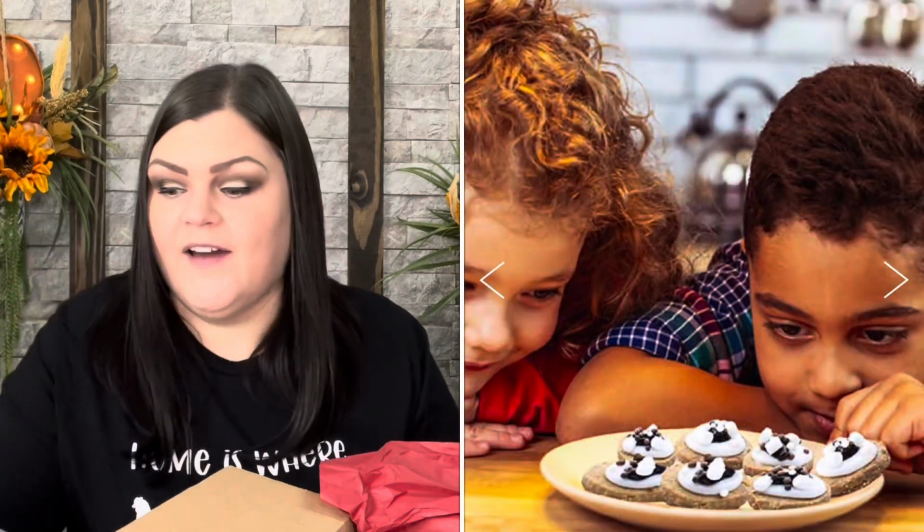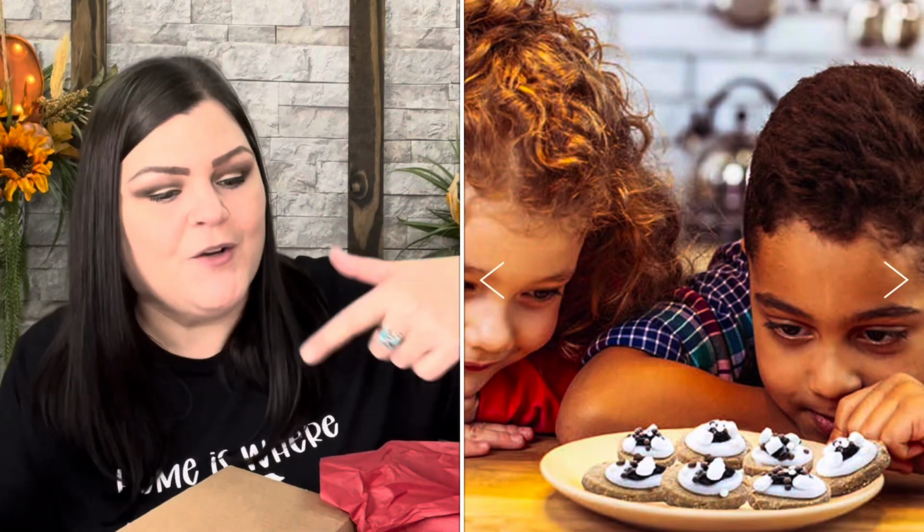Then there's rosemary and sea salt. There's white wine and basil, and then jalapeno and chipotle. Oh my gosh, I'm probably gonna have to get some other flavors because that's probably going to be amazing. And I love that it's all in one kit. Okay, so let's keep on digging down and see what else we have in here.